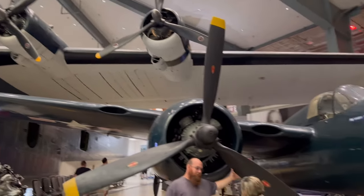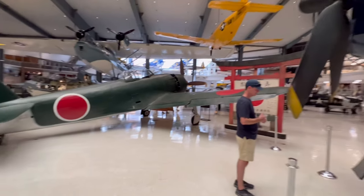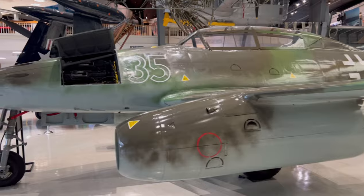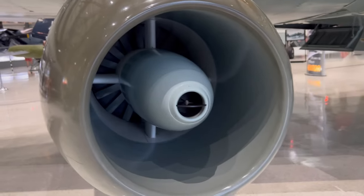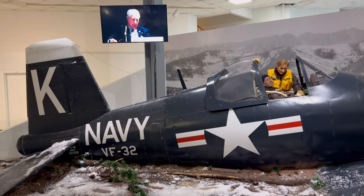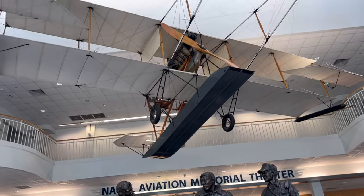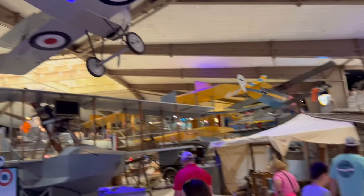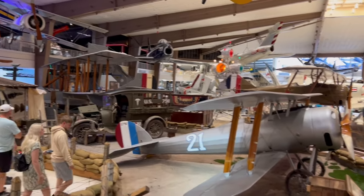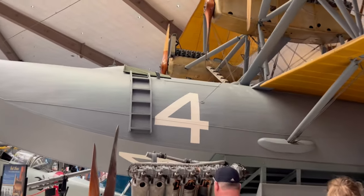Big old planes. ME-262, baby. Don't see that very often. This is the two-seater version. I thought that looked a little weird. Thomas Hudner. This is a big old water plane from like World War I-ish.